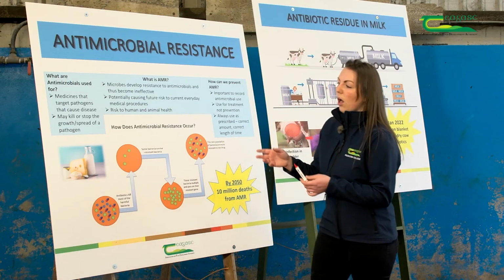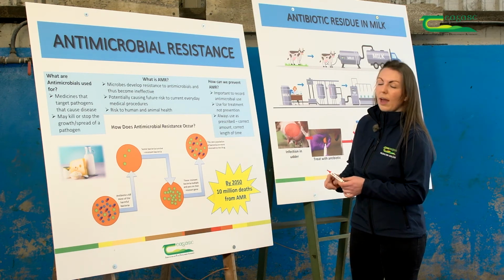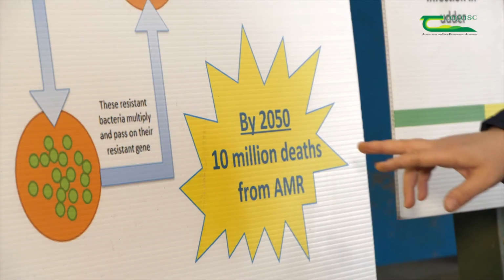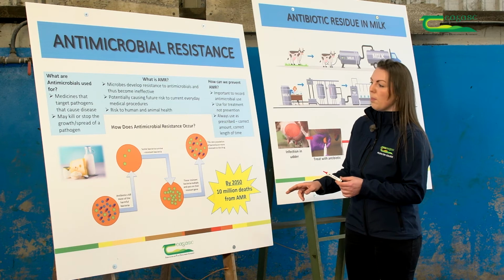So the stark reality is that scientists believe that by 2050, we could have more deaths globally from antimicrobial resistance than we do from cancer. So that's something to remember as well.